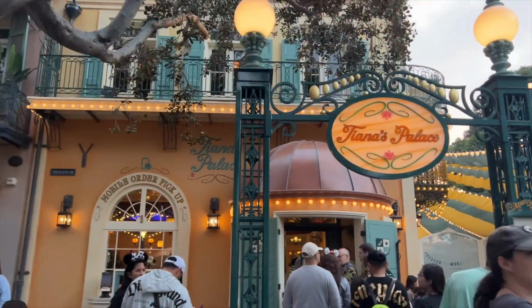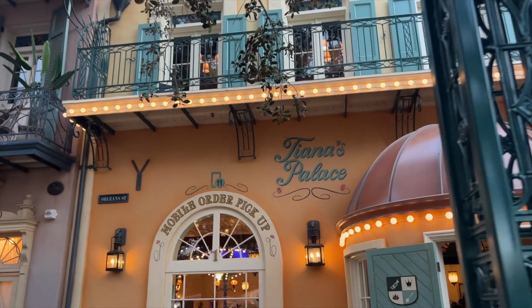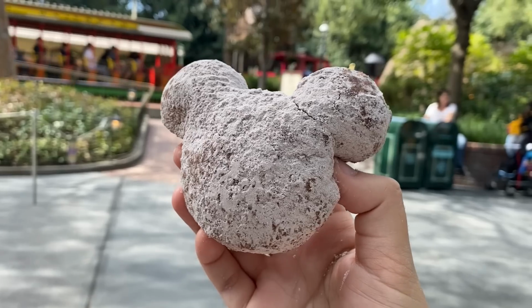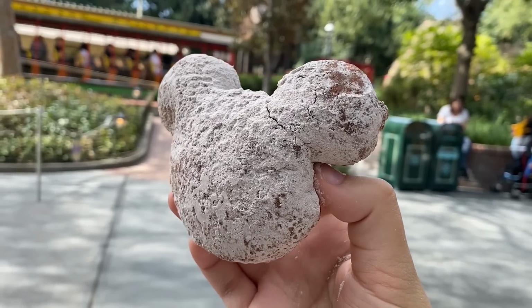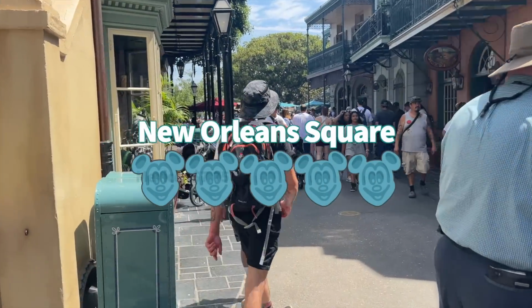Now, if you're looking for New Orleans-inspired staple snacks, then this Disneyland square is your place to be. Just keep in mind that aside from the mint juleps, New Orleans Square harbors a lot of fried snacks that can be pretty heavy, so you might want to consider splitting some with a friend if you're looking to try out multiple items from this location.